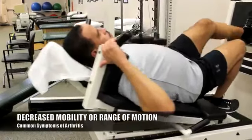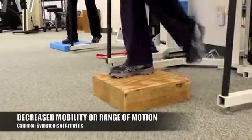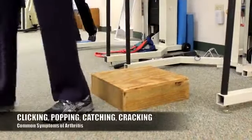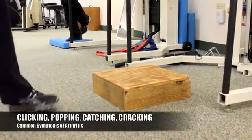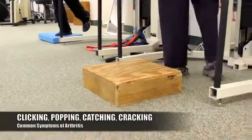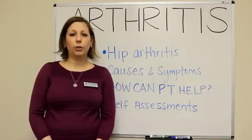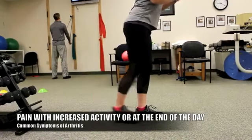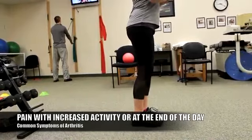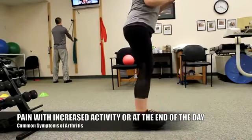Decreased mobility or range of motion of the hip. You won't be able to move the joint quite as well as you used to be able to move it. Clicking, popping, sometimes catching and cracking. People always say it almost sounds like Rice Krispies because of the noises that the joint makes. And also, if you're younger, more pain with increased activity level, as well as more pain at the end of the day. You will notice that as well.